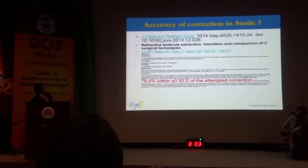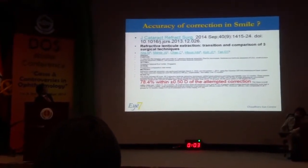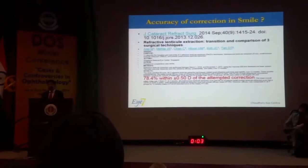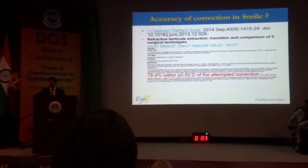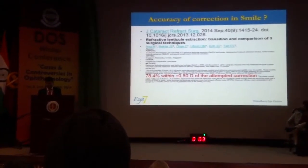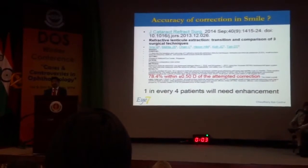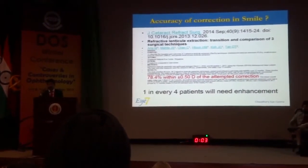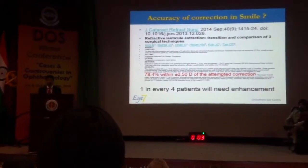74% of the people were within plus minus half of the attempted correction. This is in the Journal of Cataract and Refractive Surgery, which has come out this year. That means 25% of the people are outside this range, which means 1 in 4 are outside the limit of the plus minus 0.5, and these guys will need enhancement.